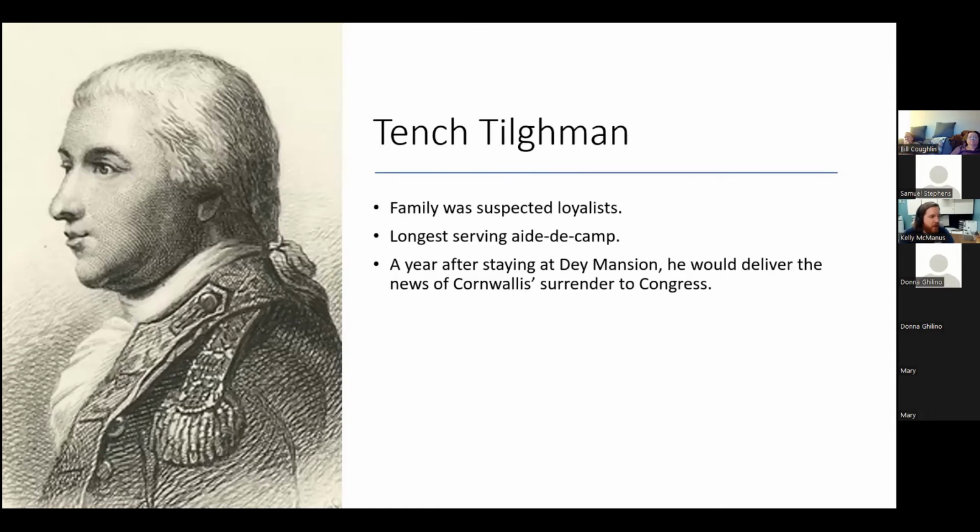Now, our next gentleman, number 3, is Tench Tilghman. He's from an affluent Maryland family who are staunch loyalists. Tench himself is a dedicated patriot. He signs a non-importation agreement, which hurts his business in the early years of that rebellious ferment happening in the colonies. And upon the outbreak of war, he will join the Pennsylvania militia, and soon he gets assigned to the Continental Army.